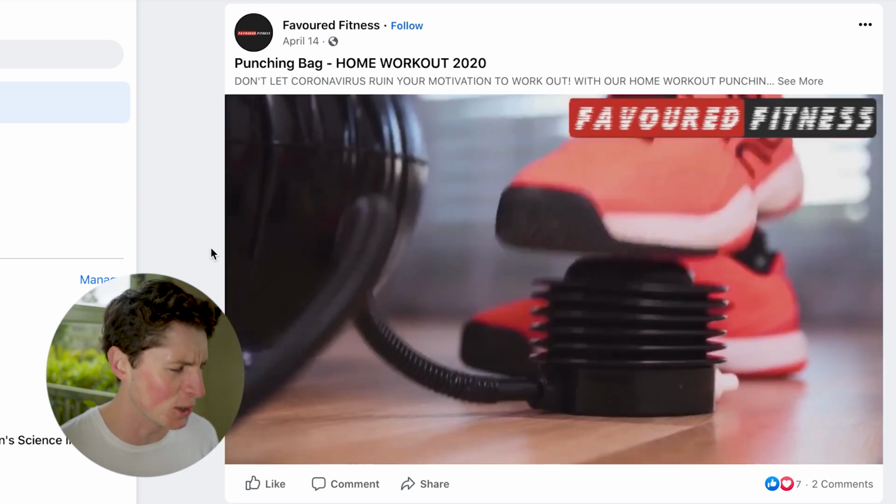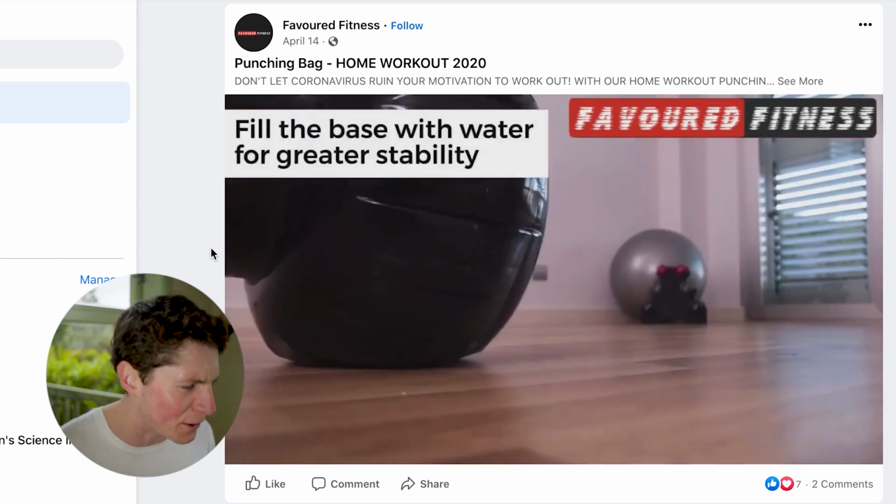We can just listen to it. Takes up very little space. Includes an air pump. Fill the base with water for greater stability.